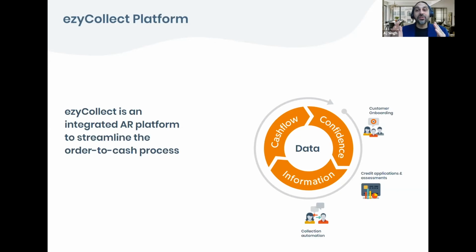The next module is how do you chase those customers? And chasing is all about not just automation. It's about using what you already have in NetSuite, extending that functionality with EzyCollect, taking the fact that you already have people in the business chasing. How do you give them the superpowers to be more effective and to focus more on the human connection, and let some of the stuff around that just happen seamlessly? That's what we call collection automation. It's a module I'll show you as well.